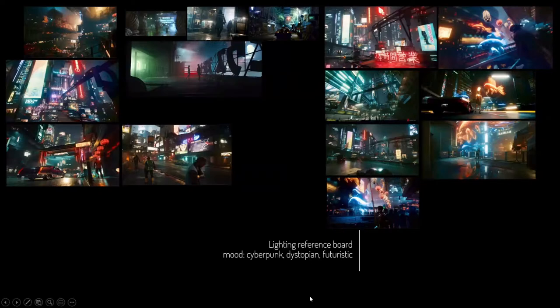Lighting is very important. For cinematics, it's really important. Even for your architecture renders, lighting plays a key role. So my inspiration was usually these holograms, neon lights, billboards, and these kinds of lights.